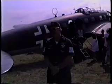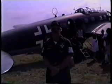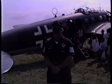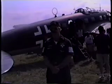But when this was first designed, the Germans designed it as a transport for Lufthansa, being that part of the agreement with the Treaty of Versailles was that they could not build any kind of a warbird. So it was built as a transport for Lufthansa with the full intent of building the Luftwaffe up.